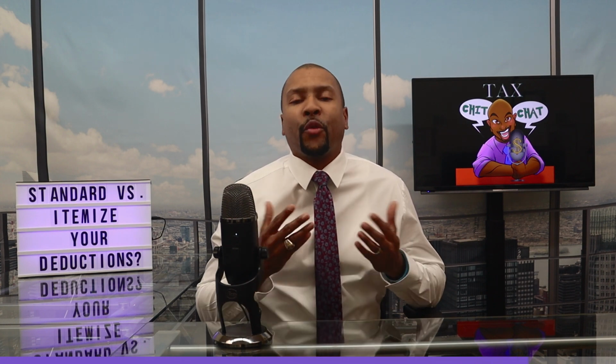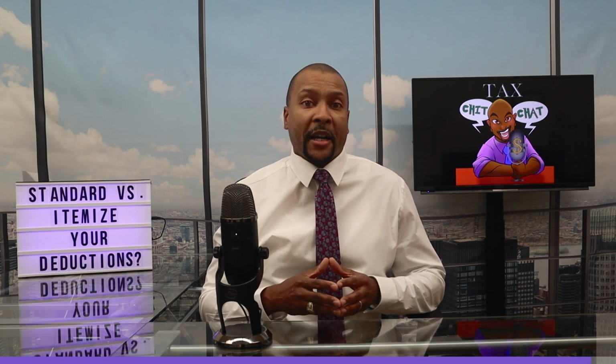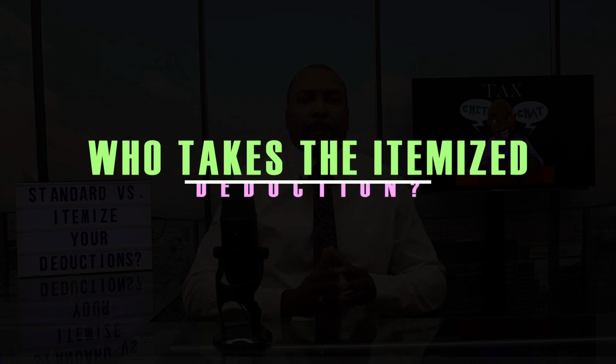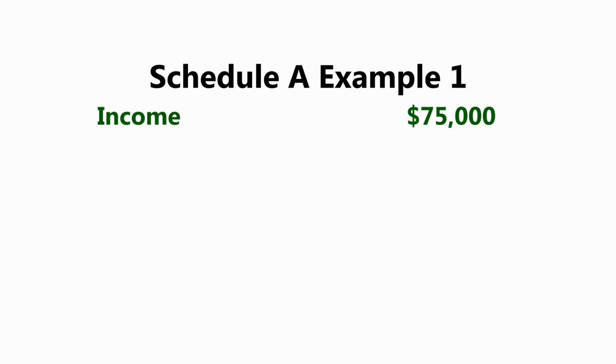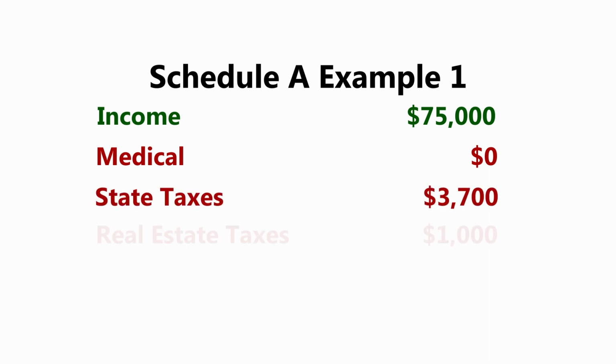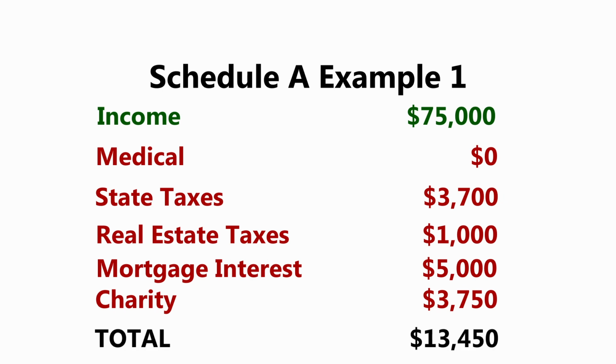So, to make everything crystal clear for you, let's take a look at a hypothetical Schedule A and see just who would take the standard deduction versus who would itemize. So, who itemizes? Let's say that we have a person or family that earns $75,000. They spend $4,000 on medical expenses, but since it doesn't exceed 7.5% of their AGI, they won't get a deduction for it. They paid $3,700 in state taxes and another $1,000 in real estate taxes. They also paid $5,000 in mortgage interest and gave 5% of their income, or $3,750, to charity. So when we add all this up, it totals $13,450.